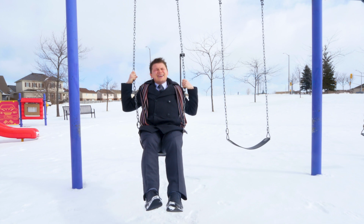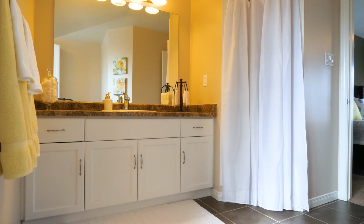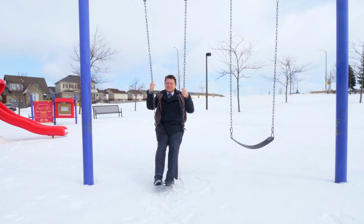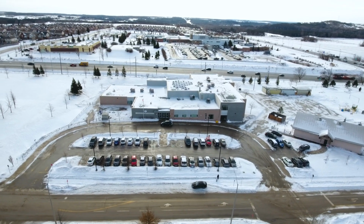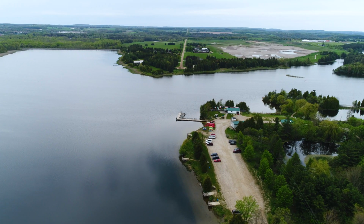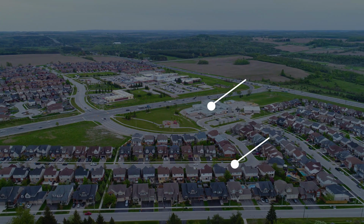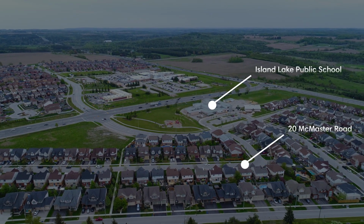Moving to Orangeville can sometimes be a difficult decision, but when you're looking to find that Canadian dream for your family home, you definitely should take a look. With the school, hospital, parks, Orangeville's downtown, and Island Lake Conservation a walk away, this is the ideal place to raise a family at an affordable price too.